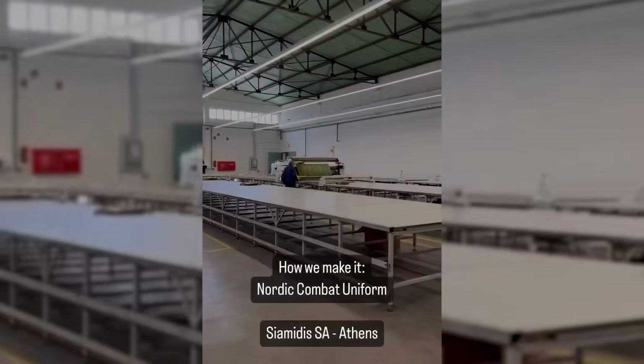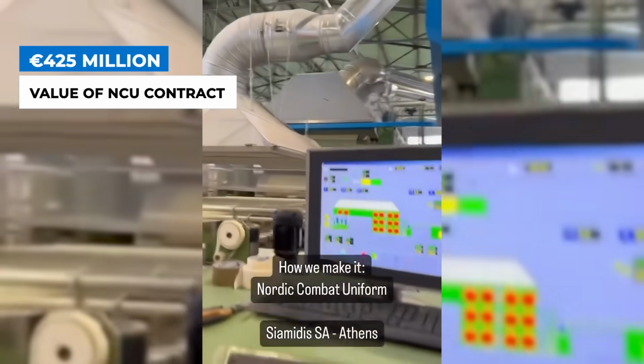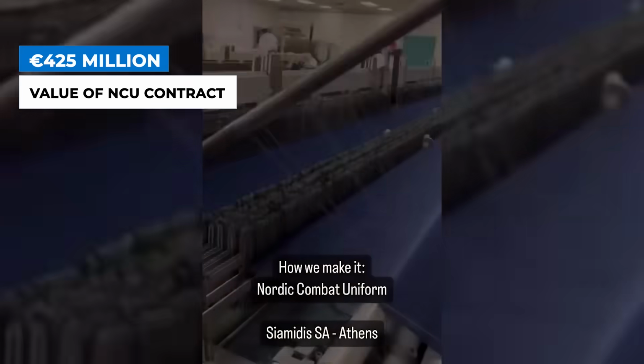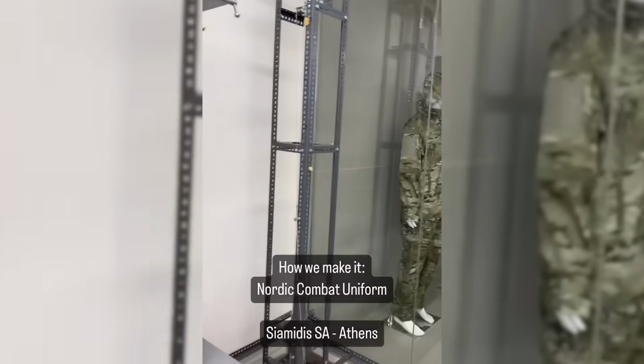An official statement says that the total value of the NCU project between 2022 and 2028 will be €425 million at the most, when taking into account the clothing procurement of all of these countries. The framework agreement allowed the Finnish Defence Forces to procure the NCU system in the amount of up to €65 million.